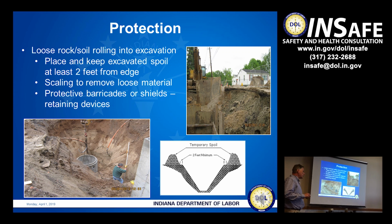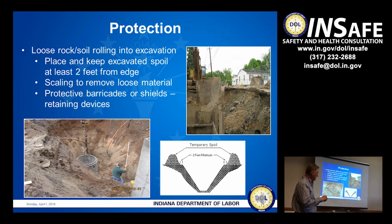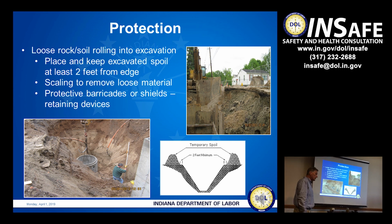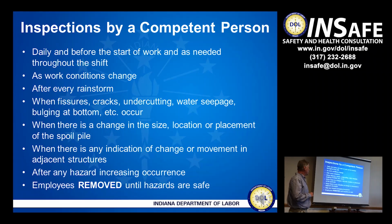We always want to keep our material 2 feet back from the edge of the excavation. That's going to help keep that material from rolling down in here. Here you see a pretty big rock. This is not protected at all. If this rock comes down and hits this individual down here, it's just going to break his back or his neck. So we want to keep that excavated material 2 feet back from the edge.